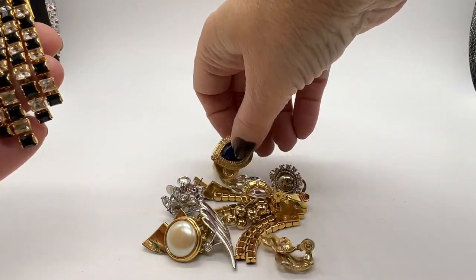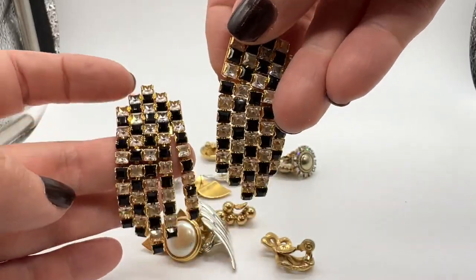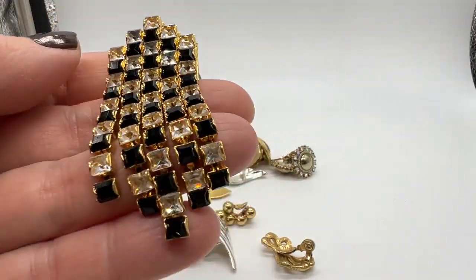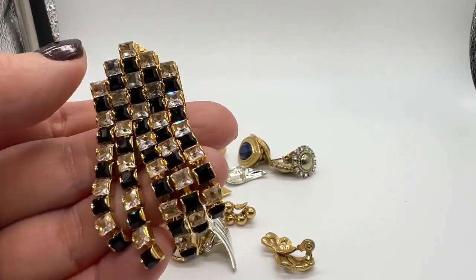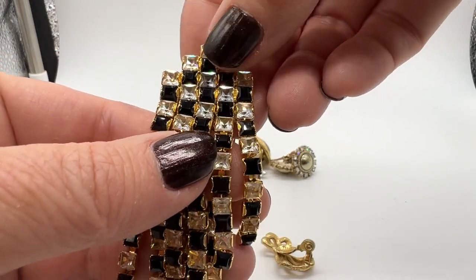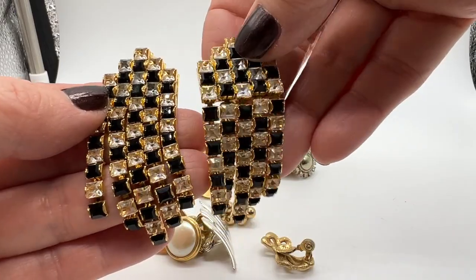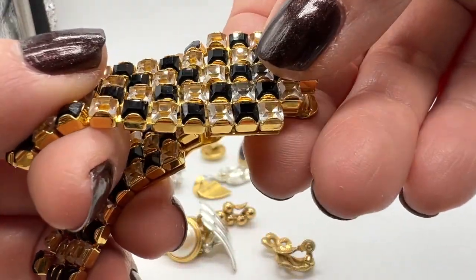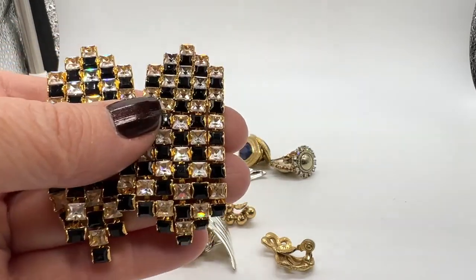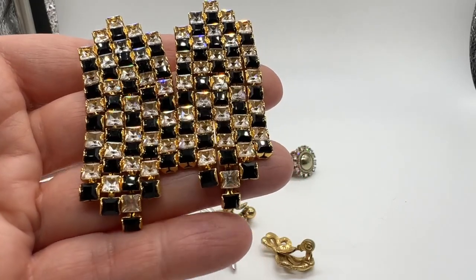These are great. I love these. And they're clips. They kind of have to be because they're so big and they're so heavy. These are beautiful. Look at that. These would be great for New Year's Eve, right? Wow. Those are so nicely made. I love the black and the clear. I think they really accent one another nicely.